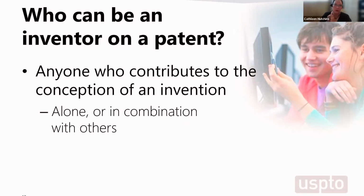There is actually one group of people, and we don't mention it on here, that cannot be inventors: people that work for the US Patent and Trademark Office cannot be inventors on a patent. If you already have a patent, we're instructed when we swear in and are hired that we have to basically disavow that patent as inventors. But as university students or older, you can probably appreciate that there is a wide variety of people who might contribute to conception or development of the invention. They could all potentially be considered inventors on the patent.